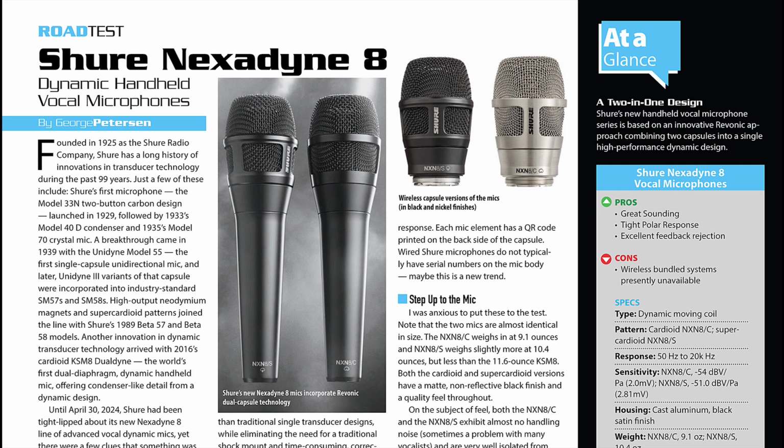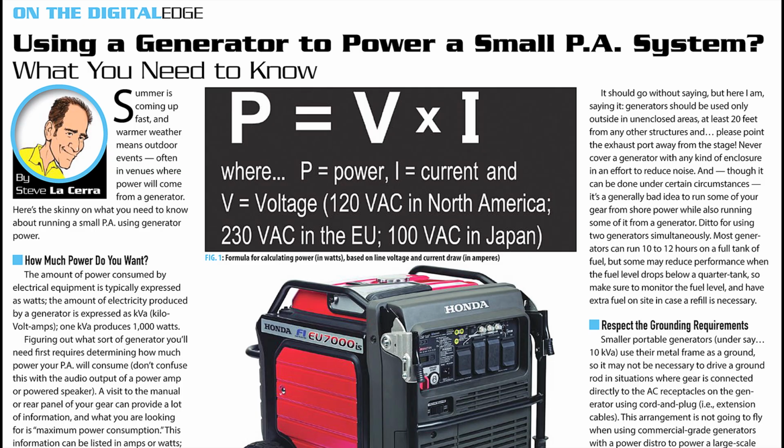Shure launches the 2 new dynamic vocal microphones based on the groundbreaking new Revonic dual-transducer technology, and Front of House is first to put these to the test. Check it out.